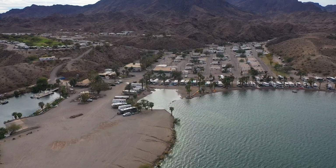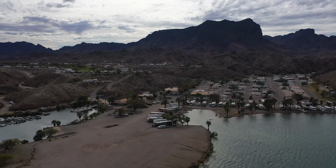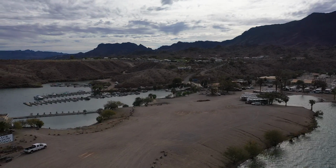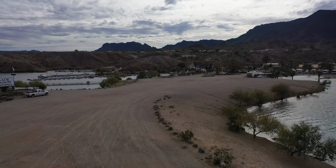Alright, well, let's get landed. I'll do a drive out of here. Anyway, there's Black Meadow Landing. Check it out. This would be a great place to spend a month or two in the wintertime here. Right on the lake, Lake Havasu.